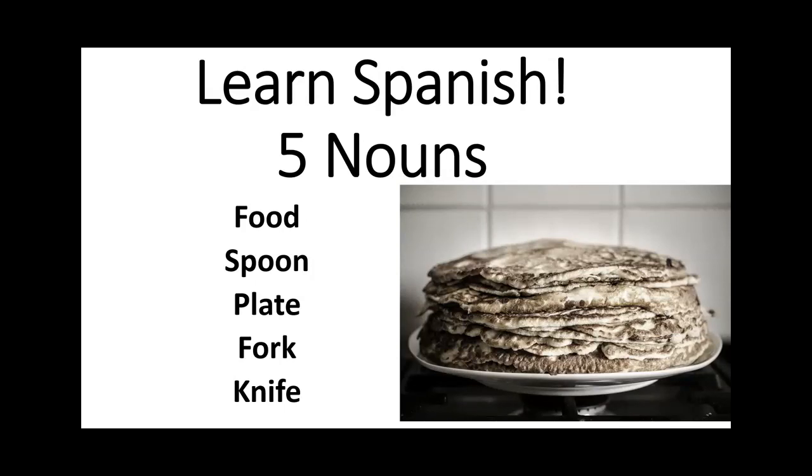Food, spoon, plate, fork, and knife. Yes, this all has to do with food and eating. But these are going to be 5 nouns. And we get to practice activities that include matching, multiple choice, and flashcards. So join me in learning and practicing your Spanish skills today.